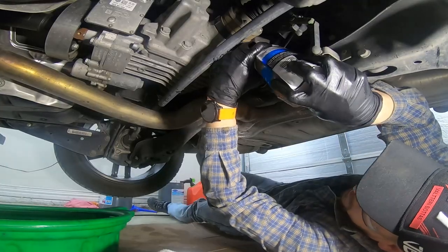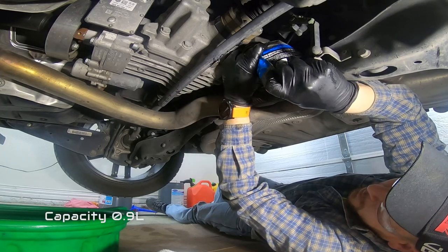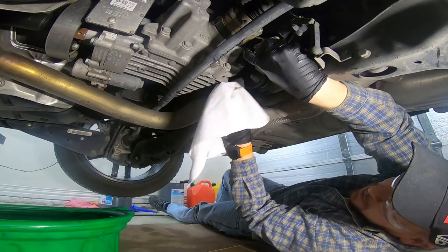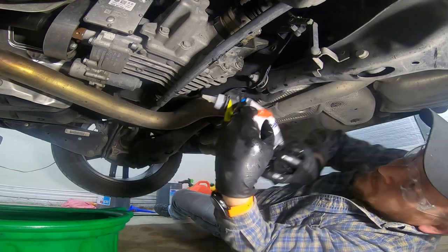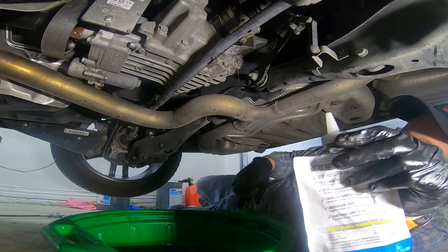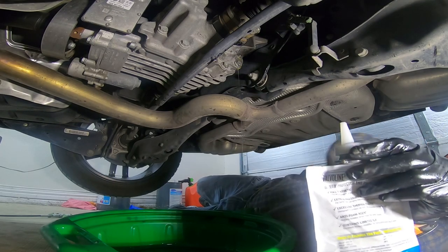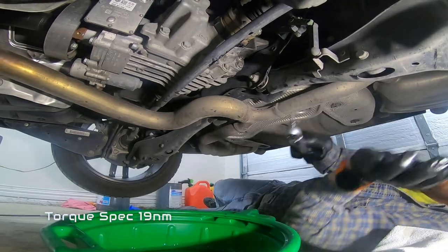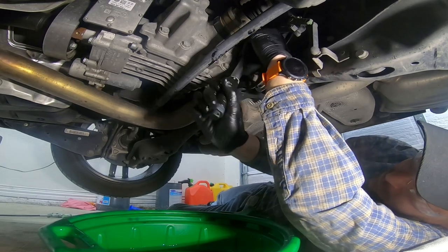You can see here how much quicker and easier these flex fill pouches are. The rear diff takes 0.9 liters of 75W-90 gear oil. I think I didn't quite have my pouch full all the way because I had to stop and add a little bit more to it. Just fill until it just spills over the fill port, and then go ahead and replace your fill plug and tighten it down and torque it to 19 newton meters, just like the drain plug.